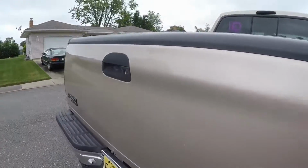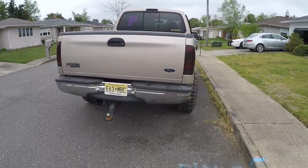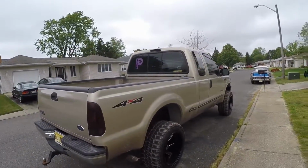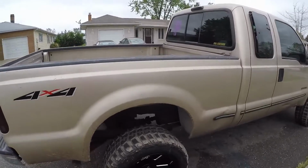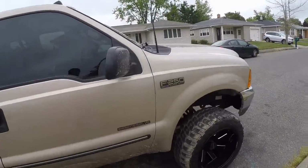So price is definitely a big reason why someone would want to buy this truck, and a reason why I love it. It was able to get me into a diesel, something that I always wanted, and I don't have to sell both of my cars and start living in the street just so I can drive a diesel truck. And this is going to lead me into number 3.